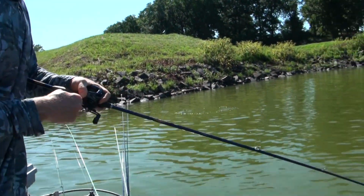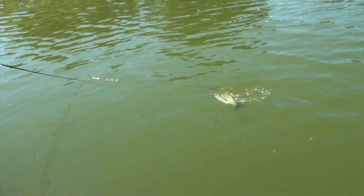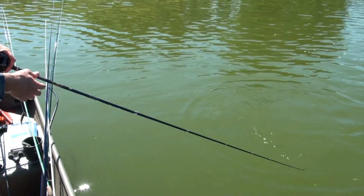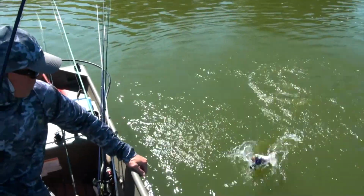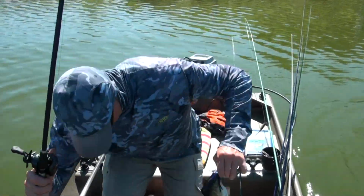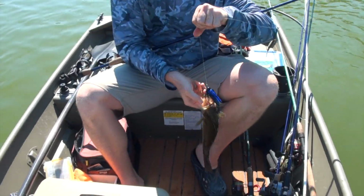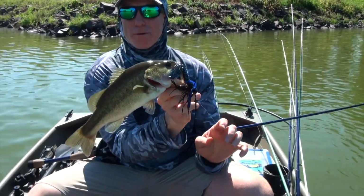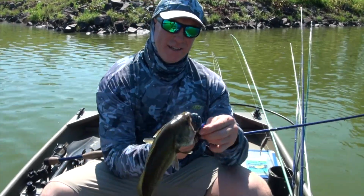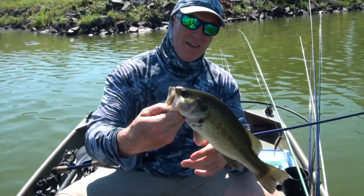You got one? Yeah, I got one finally. Here we go. Working that jig down the point on the rocks. Not the same size as yours, I think. Get up in there. Graceful. All right, nice catch, man. Well, we ain't catching big ones yet, but we might be onto a little something, going in the right direction anyway. For it being almost 90 degree water, I don't think we're doing too bad.